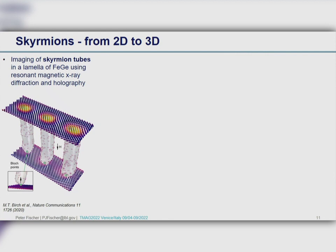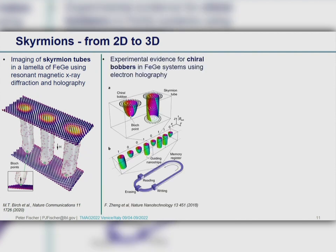And you will see throughout the following slides now, there are quite often these Bloch points, vortex rings, and things like that, that are very characteristic of these three-dimensional spin textures. And of course, this is a lot of exciting science that we can study now with this. Then this one here, this is not X-rays. I also want to mention it here. There's more than X-rays if you want to do imaging.